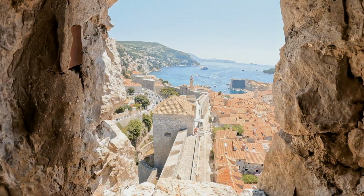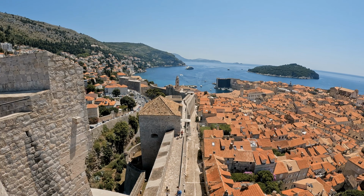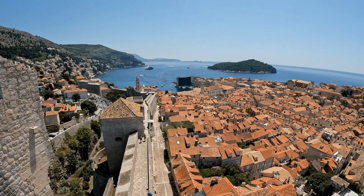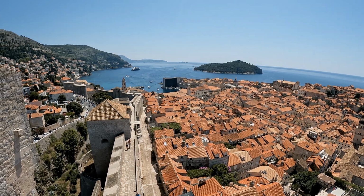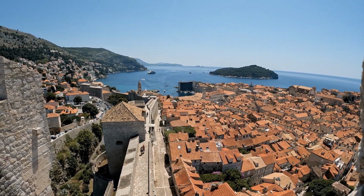As our time in Dubrovnik draws to a close, take a moment to absorb the blend of ancient stone walls and the tranquil Adriatic Sea, allowing the essence of its historic architecture and coastal beauty to linger in your mind.